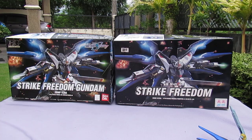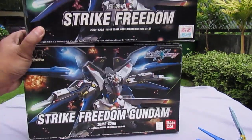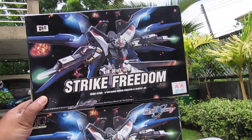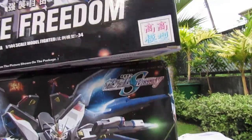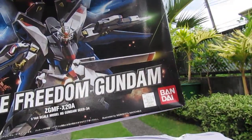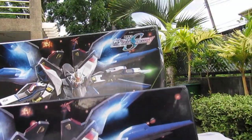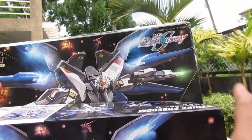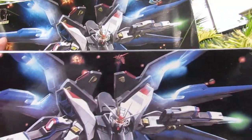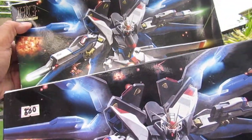So let's look at the box closely. There it just says Strike Freedom, and over there it says TT HONGLI, and over there it also says Bandai. And on the top, how can I do this easier? See, here it says Strike. Over here it says Destiny on the legit one, and none over there. There's the price, there's the explosion, same thing.